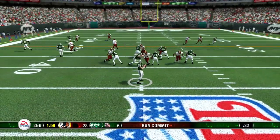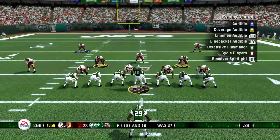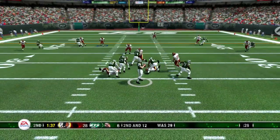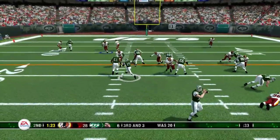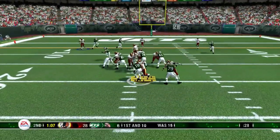Back to pass. Caught by Lavernius Coles. They feed it to the tailback. Chad Pennington back to throw. Here they come. Makes the catch. They'll keep it on the ground again. Looking to pass on first down.